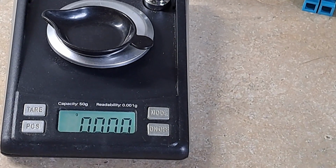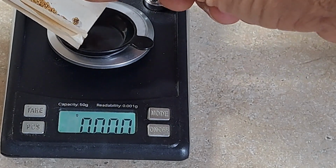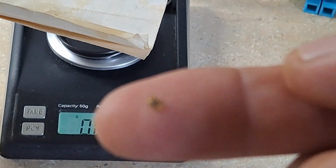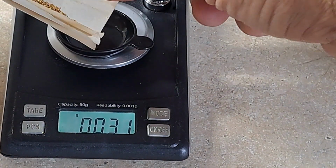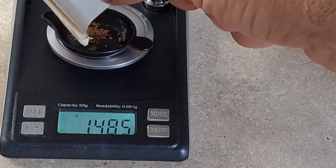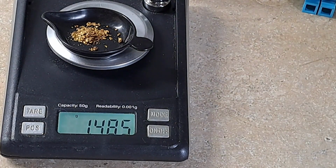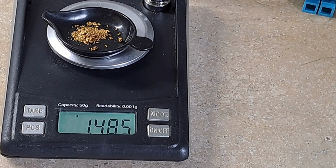So, all right, this is our 1 gram guaranteed Bering Sea Gold. And there's a nice little chunk right there, that little picker piece. It's one of our bigger pieces. Well, I'll have to look at it later. 0.031 for that little chunk. Whoa, whoa, whoa, whoa. Holy cow. All right. I think that is a very acceptable amount on a guaranteed 1 gram bag.